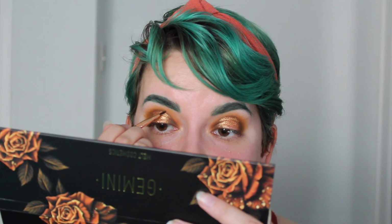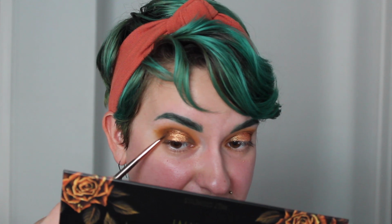I think my main problem with cut creases and halo eyes is I'm never entirely sure where the crease and stuff is actually going to end up getting cut, so I never actually blend up the darker eyeshadow far enough. So I think I just need to be better at planning or something.